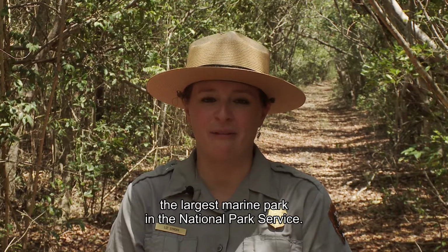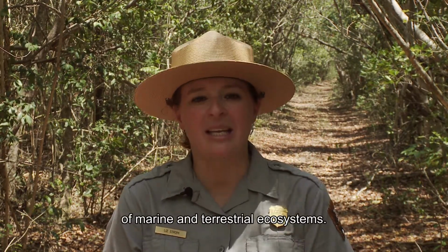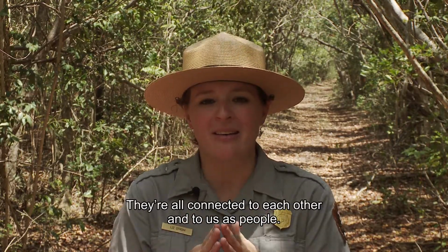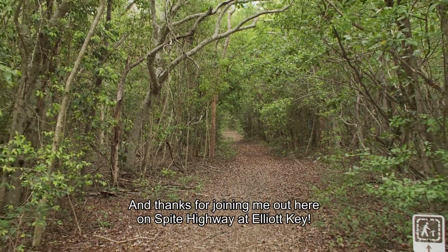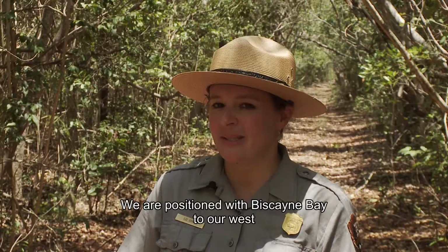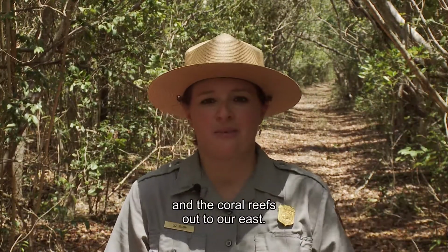the National Park Service. Biscayne protects a rare combination of marine and terrestrial ecosystems. They're all connected to each other and to us as people. And thanks for joining me out here on Spite Highway at Elliott Key. We are positioned with Biscayne Bay to our west and the coral reefs out to our east.